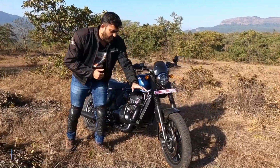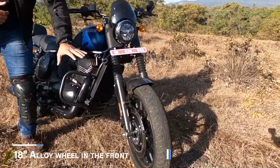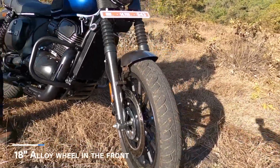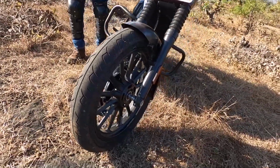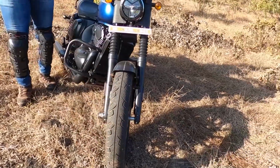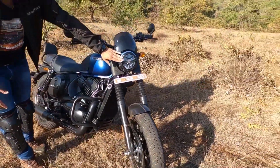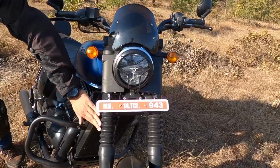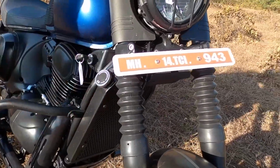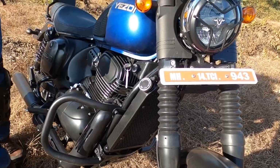Coming to the front, we have 18-inch MRF rubber on 18-inch alloys. The only bike that comes with the alloys. The other ones have spoke wheels because the purpose of those bikes are different. You get a headlight guard, in a black finish. You have these covers on the forks that makes it look a bit more retro.